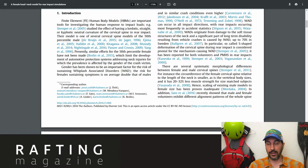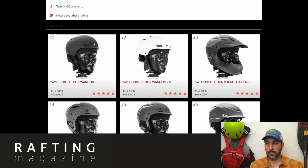I think this is really critical when we look at this, because if we hop back over here to a list of the best helmets, in very simplistic terms, what this is saying is if women are going to have double the impact to their bodies, the Sweet Protection Wanderer for a 50th percentile female is probably going to be more like 50%. Now, there are lots of morphological differences, so if we just went with the one measurement that they gave us here of 20 to 30%, so let's just say 20%, you're looking at just around 0.3 for the Sweet Protection Wanderer in a 50th percentile female compared to a 50th percentile male.